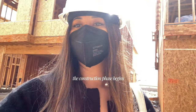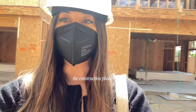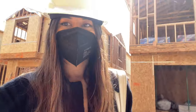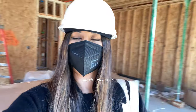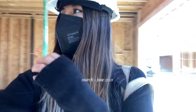So we are here at our actual home site lot. I don't think you could hear me because there's construction going on. But yeah, I'm gonna show you guys our home. Step in here. I'm actually in our garage right now. This is our garage. It looks like a garage.